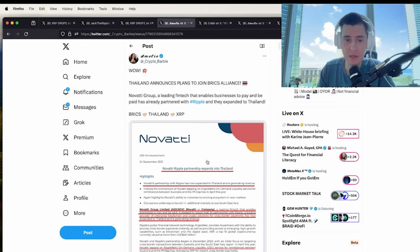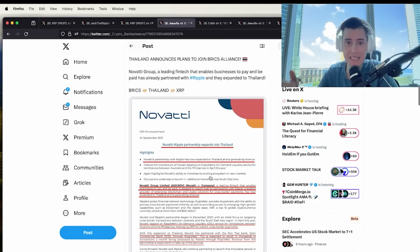Nadi, one of those partnerships I was just telling you about. Thailand announced its plans to join the BRICS Alliance. Nadi Group, a leading fintech that enables businesses to pay and be paid, and have already partnered with Ripple to expand into Thailand.